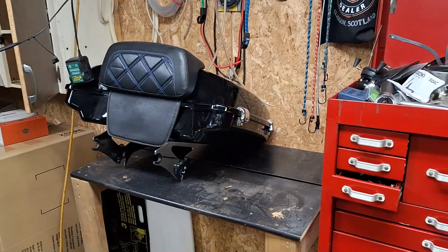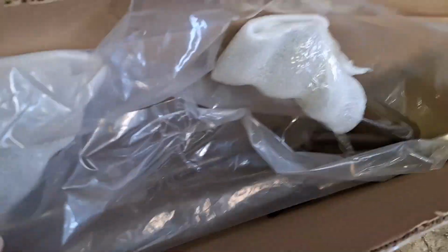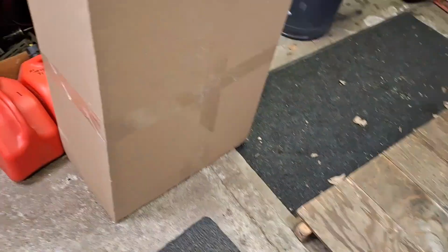And I am embarking on a new project. And that is going to be another bike. Give you a little sneak preview. We're going to have that tour pack. That's a highway bar. And that's a Batwing fairing in there. I'm not going to open it up because I have it ready to move.